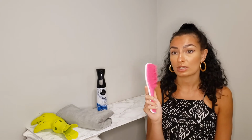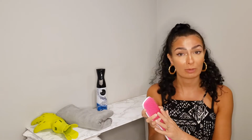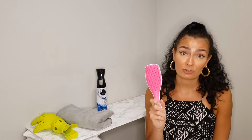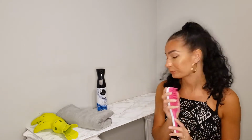Now, if you are someone who's following the curly girl method, this is one of the reasons I say I follow a modified curly girl method, because I do use this wet detangler in the shower, and technically if you are following the curly girl method to the T, you are only using your fingers or maybe a wide tooth comb to detangle your hair. Personally, this has been a really great tool for me just because I have been spending so much less time detangling, and also I am losing so much less hair. So for me, this is a great option. However, you do have to choose for yourself what you feel works best for you.